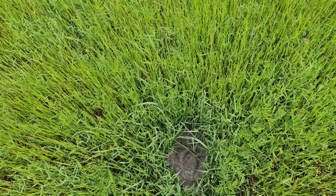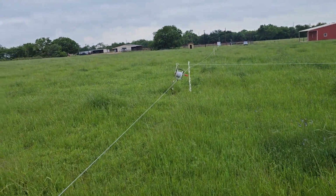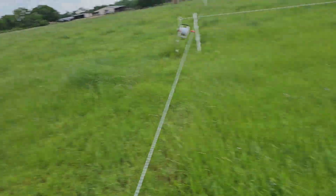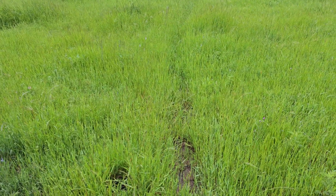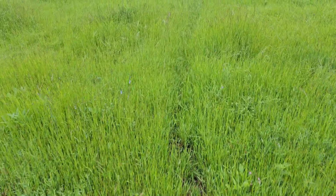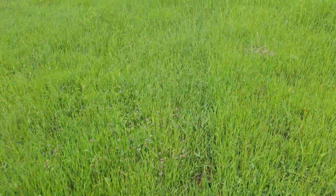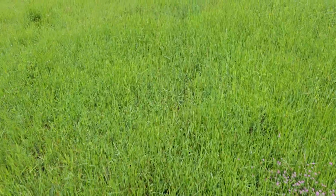Is that an old patty or is that a new patty? Probably an old patty. So we're going to find out. This is the cattle trail I was talking about. You can kind of see it, just kind of walk along it here, but the grass is already moving in. I can barely see it.